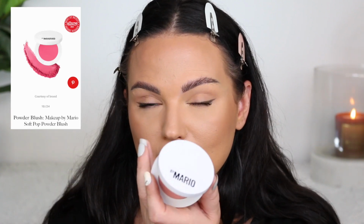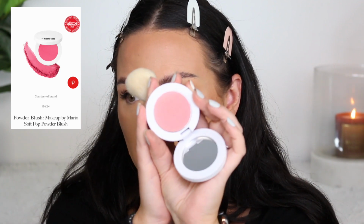For blush, I couldn't decide between using the Tower 28 blushes, which finally won the cream blushes, which I think should have won a long time ago, honestly. But I decided to go with the powder. This is from Makeup by Mario, which is now an award-winning blush formula, because I think this is one of the most easy to use blushes. It's just such a perfect powder formula. I still haven't picked up more of these.